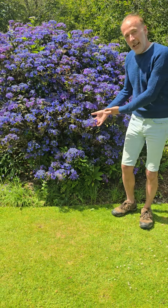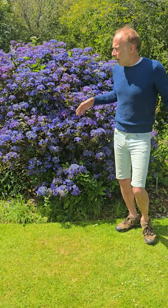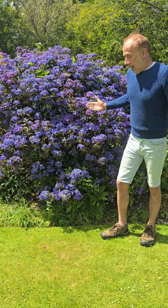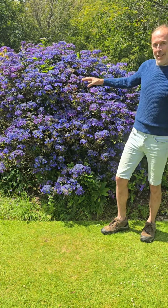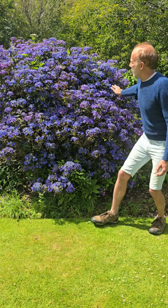So you can see here it's fairly acid soil, and it's called Garden House Beauty, and this is the Garden House. This garden's here, the Garden House, which is near Yelverton in Devon, and I thought that's too much of a coincidence, and indeed this plant was actually bred here, which is kind of interesting. So yeah, it's really nice hydrangea.